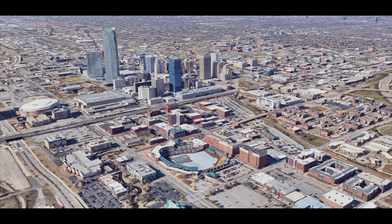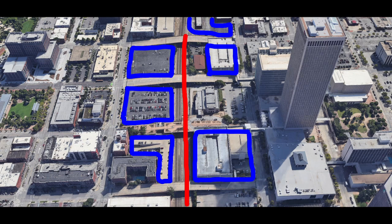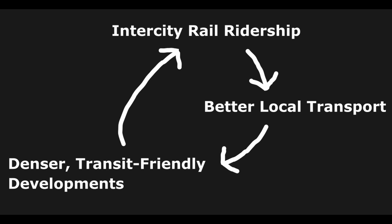To draw riders, transit needs to be within walking distance of places people live, work, and enjoy their leisure time. The sprawling low density of US cities makes this difficult, but transit has more than proven itself as a vehicle to encourage densification in both physically and economically healthier cities. Within the downtowns and along the paths of their rapid transit services, there are plenty of opportunities to build up and densify. The ultimate aim should be to create a virtuous cycle of improving the cities. The rail's ridership encourages local transport improvements, which encourages greater density, which builds more ridership.